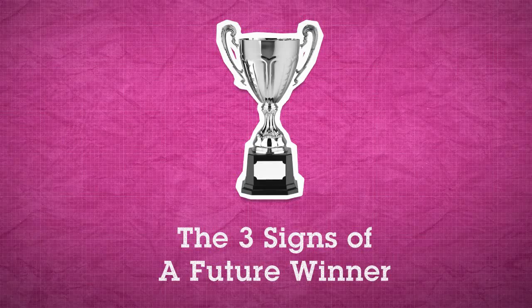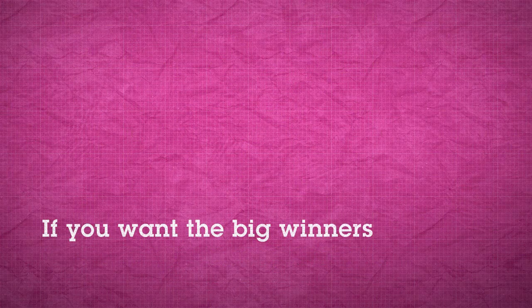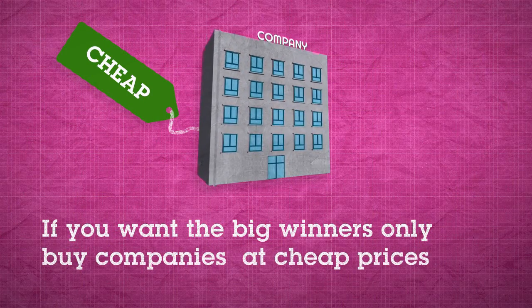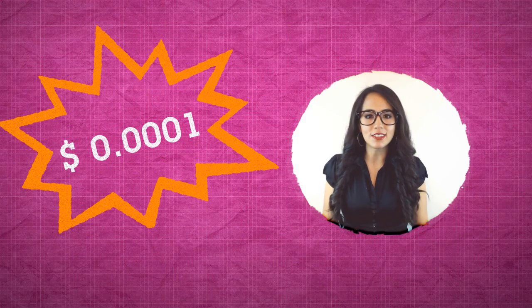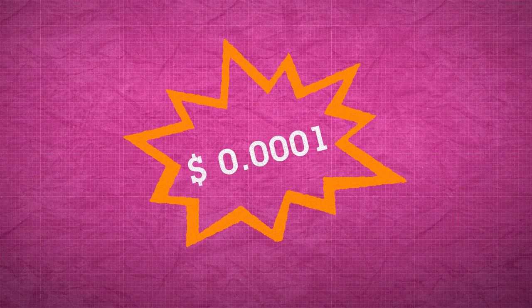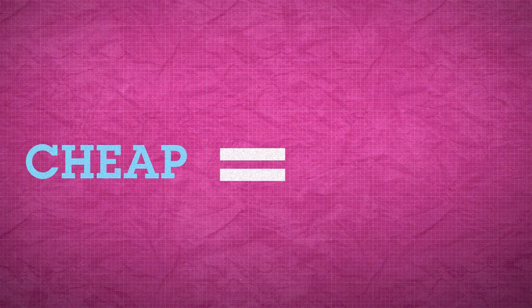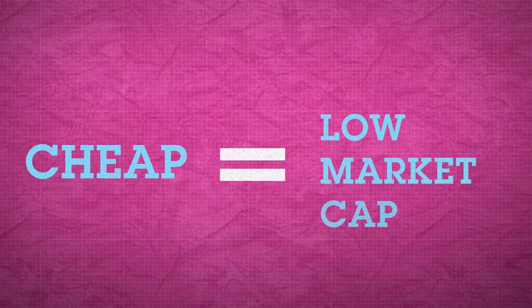But I can summarize what the signals mean just by saying, if you want the big winners, only buy companies at cheap prices. Oh, I already know how to do that. I just buy the ones that are lowest in price. That's what a lot of people think, but a low price per share doesn't mean that the stock is cheap. Cheap stocks are companies with low market caps.